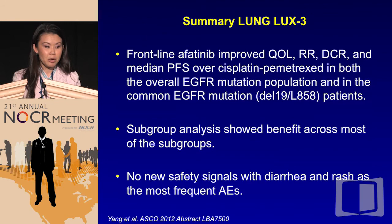The big question is whether or not we should be giving afatinib frontline to our exon 19 deletion patients. And so I would say that that's the elephant in the room. None of us really know what we should be doing, whether it's reversible EGFR TKI with erlotinib here, or gefitinib in Asia and Europe, or if we should be doing afatinib. And so there are some studies that hopefully will give us more information.